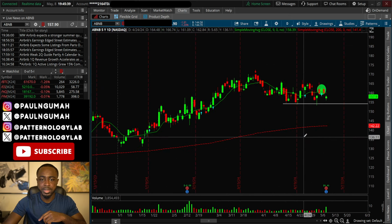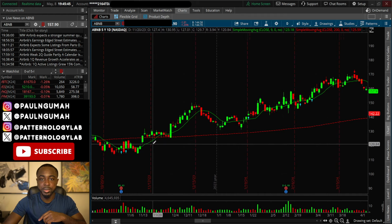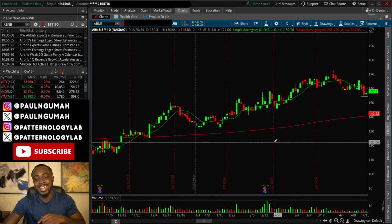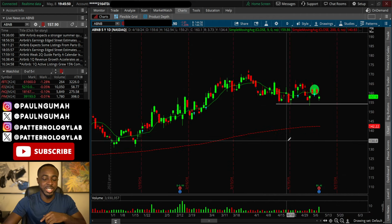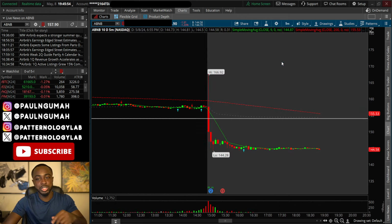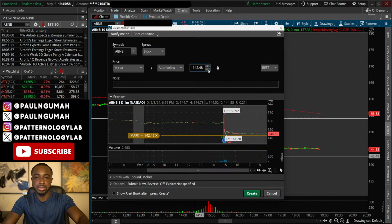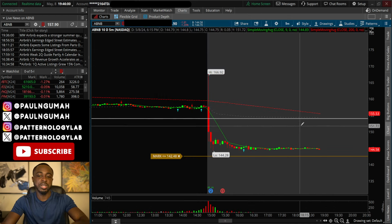I do see a gap at the bottom, but these ones kind of got filled already. It definitely did. The next one to really be worried about is 120. I don't expect us to see 120 tomorrow. But what I want y'all to do is to set an alert right at 142 and patiently just wait for it to ring.